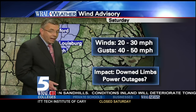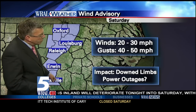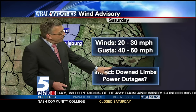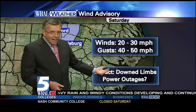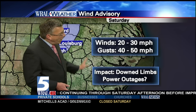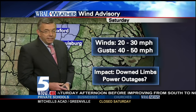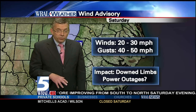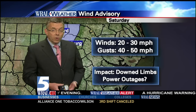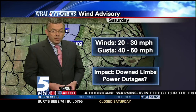And then farther west, including the triangle area and down toward Fayetteville, sustained winds 20 to 30, gusts 40 to 50, maybe a few downed limbs, isolated tree down, power outages, spotty, but not quite as widespread as it's going to be down east. Now, that takes care of that portion of the storm. How about the rainfall amounts? How much can we expect with that? We'll go into detail with those issues coming up in about 10 minutes.